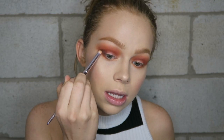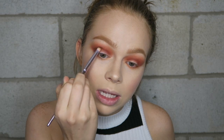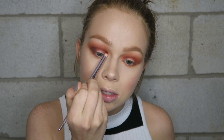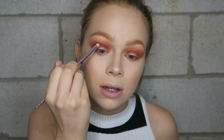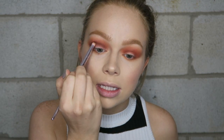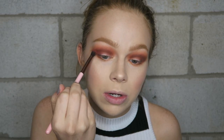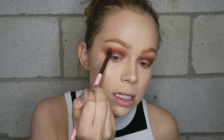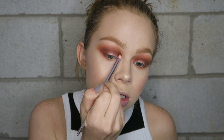I'm going to start out in my outer V. Just blend it a little bit, and then I'm going to take it all the way into the inner part of my crease, because I'm going to cut my crease, and I feel like for me the most flattering way to cut it is to add a really dark shade through the entire thing. I just feel like it helps out the final look, at least on my eye shape. Now go back in with the previous brush and no additional product and just blend whatever's left over on that brush.